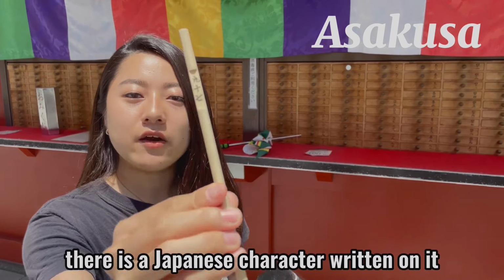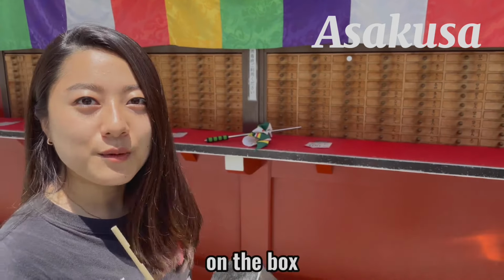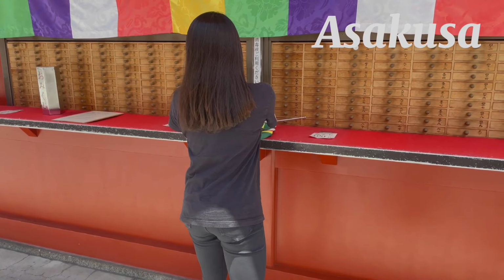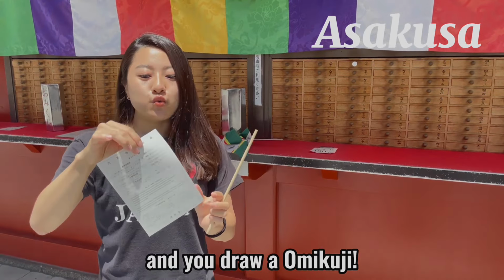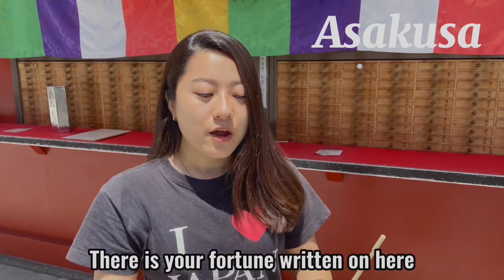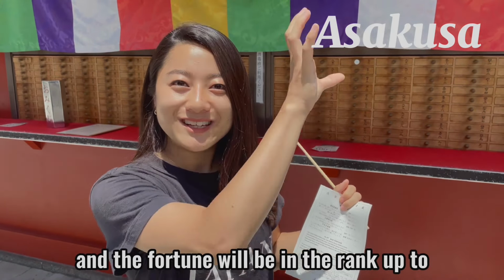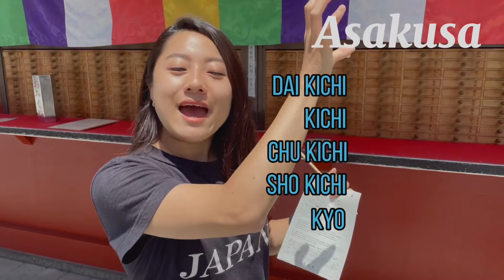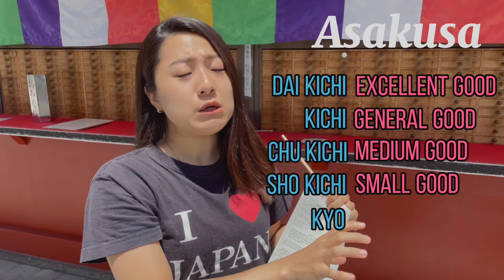Once you get a stick, there is a Japanese character written on it. Look for the same number on the box, and you draw an omikuji. Once you draw an omikuji, look carefully. Your fortune is written on here. The fortune will be ranked Daikichi, Kichi, Chukichi, Shokichi, and Kyo. It is going to be excellent good, general good, medium good, small good, and bad.